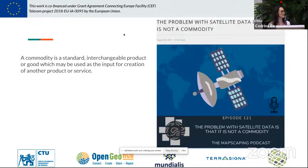Since we are on this topic, I would like to suggest, if time allows, that you listen to a podcast that you have here on the slide, talking about open data and the perception of the research community, as well as the perception of the public sector, as well as private, related to accessibility of satellite imagery. And I believe it's something that we should be aware of.